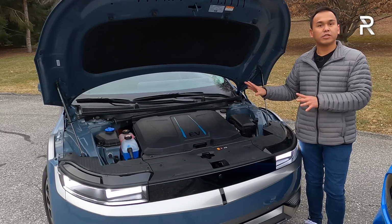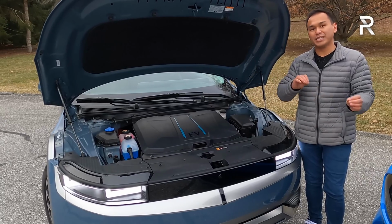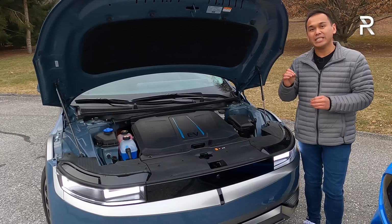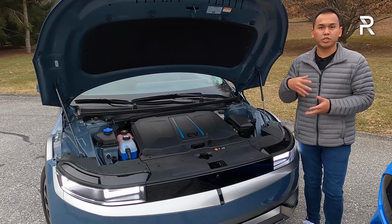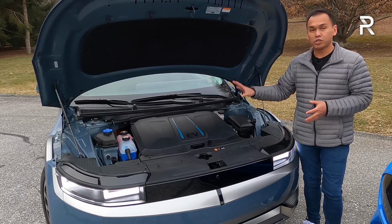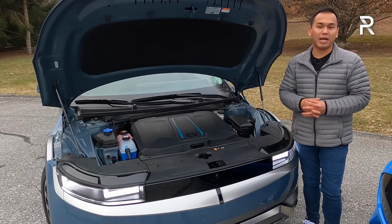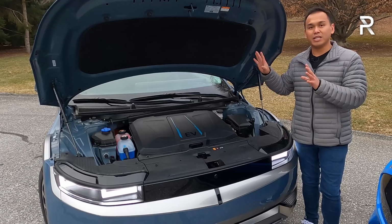And of course, this one runs on the 800-volt architecture, which means it has the ability to DC fast charge from 10 to 80% in just 18 minutes, if you can find that 350 kilowatt level 3 charger, which technically only Electrify America offers that kind of speed right now. This car also will tow a maximum of 1,650 pounds, and it weighs in at just over 4,600 pounds, so it is the lighter of the two.